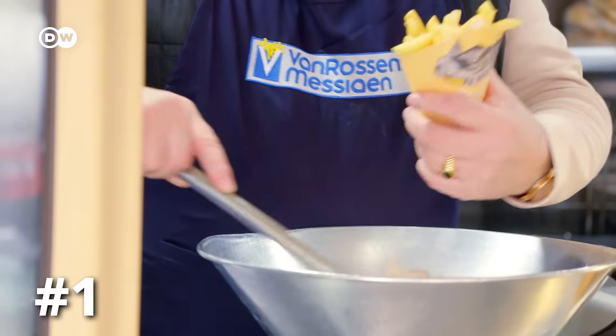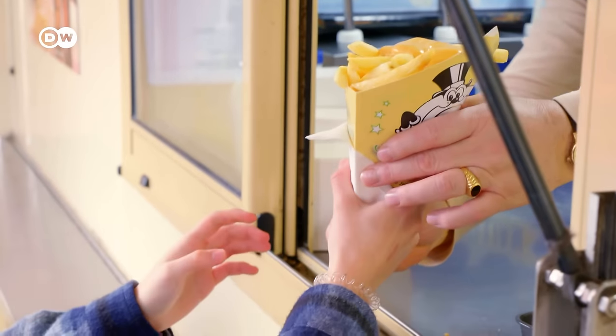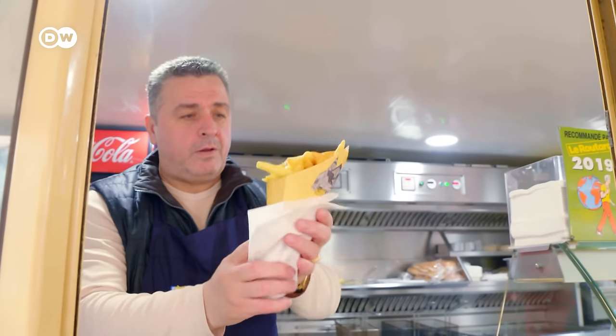Our top recommendation is actually a side dish for some, but not for the Belgians. For them, it's hard to beat a bunch of golden fries.